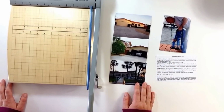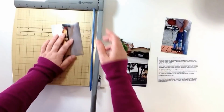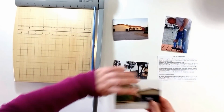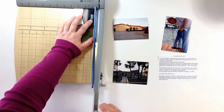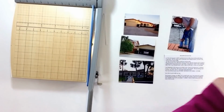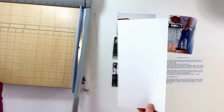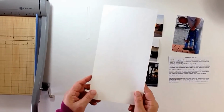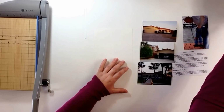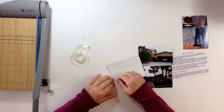Now I'm just wondering, should I take a little bit off these photos? And I think I will. So I'm just going to take about 1/4 of an inch off these 2 photos, just so that I can mat them on something, and then there'll be a little white border around them. So let's just pick, and I promise I didn't have this pre-cut. I used it for something else. So there is no pre-planning going into this video. Literally, I had that binder, and that was about all that I did.